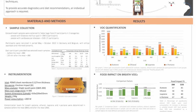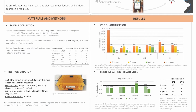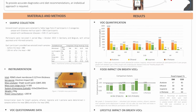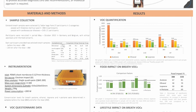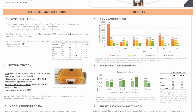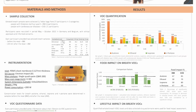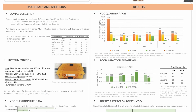Concentration levels for selected breath VOCs, acetone, ethanol, isoprene and n-pentane, were determined in samples before the meal and after the meal using a portable membrane inlet mass spectrometer shown in figure 1. It is equipped with a PDMS sheet membrane, electron impact ion source, and quadrupole mass analyzer. It provides a mass scan range up to 300 Daltons, while its dimensions, weight, and low power consumption enable portability.